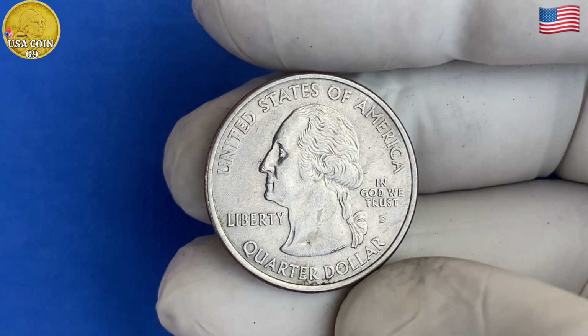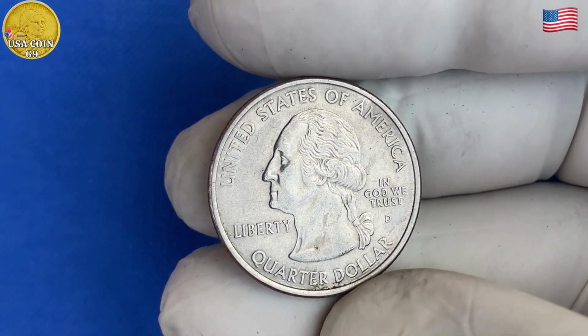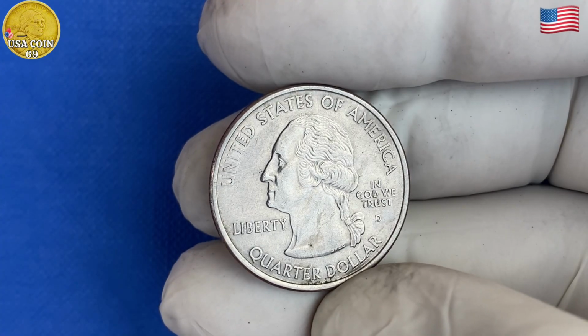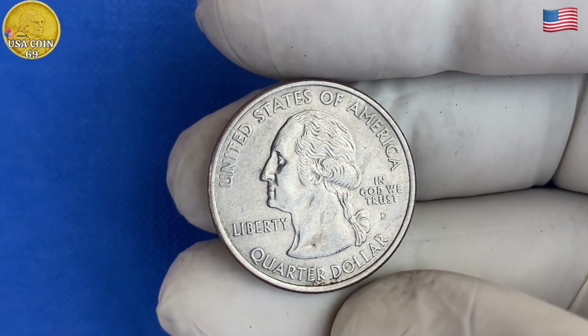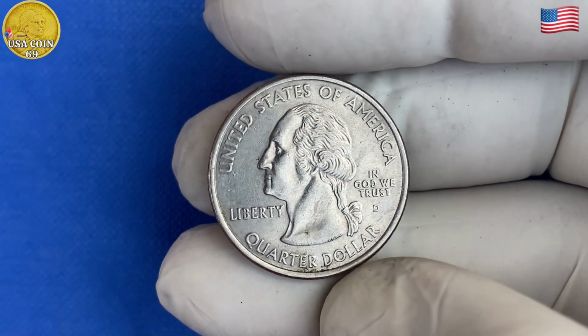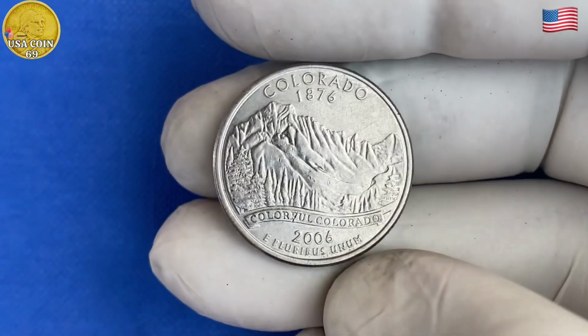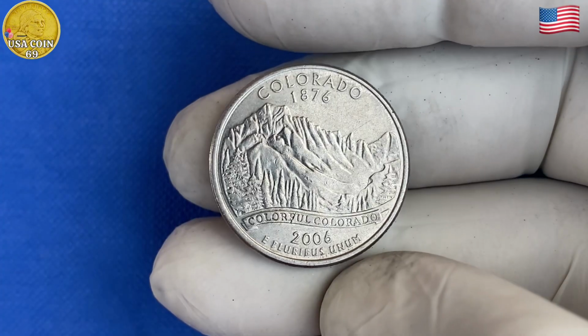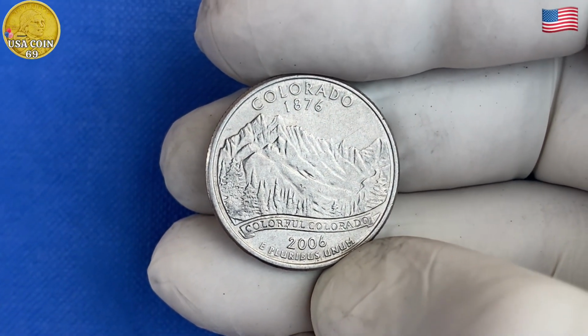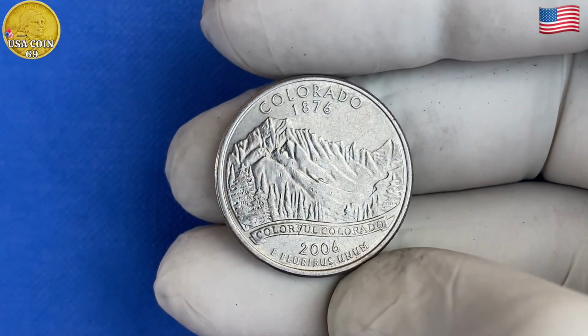Representing the Pacific Northwest state known for its breathtaking landscapes, bustling cities, and rich history, the coin's design captured the essence of Washington's spirit. The Washington State Quarter features a design that beautifully symbolizes the state's natural beauty and its connection to the Pacific Ocean. On the reverse side of the coin, you'll see an image of Mount Rainier, one of Washington's most famous landmarks.